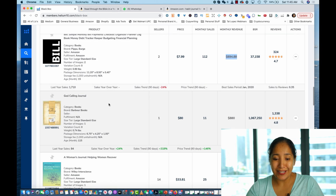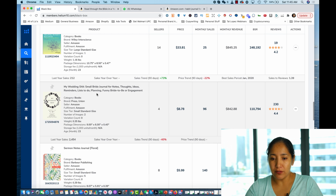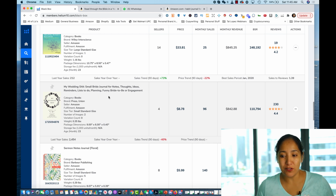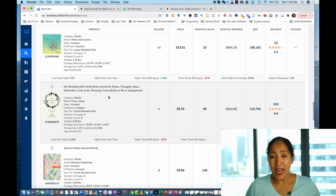Here again is another God calling journal and a woman's journal and my wedding shit. So small bride journal for notes, thoughts, ideas, and reminders. This is fantastic. This is the type of thing that I think a lot of brides would buy. And obviously there's a lot of brides that don't like to curse. So again, curse words are okay if you kind of have that list and you can already send traffic to them.